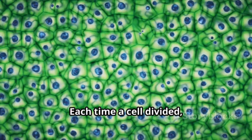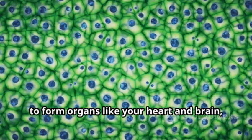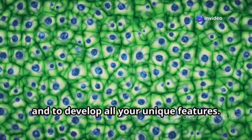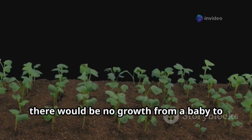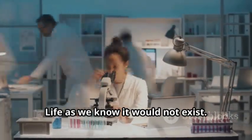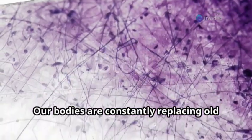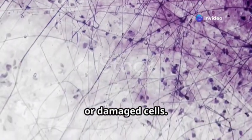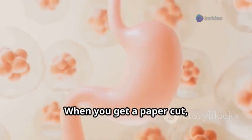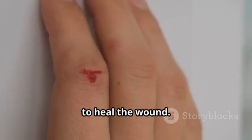Each time a cell divided, it created new cells that allowed your body to grow bigger, to form organs like your heart and brain, and to develop all your unique features. Without mitosis, there would be no growth from a baby to an adult. Life as we know it would not exist. Cell division is also essential for keeping us healthy. Our bodies are constantly replacing old or damaged cells. For example, the cells lining your stomach are replaced every few days. When you get a paper cut, new skin cells are made through mitosis to heal the wound.